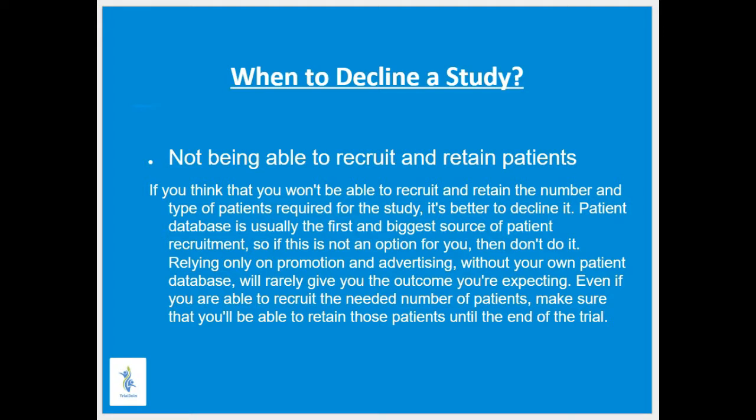Along with this, patient retention is just as important. You need to make sure that you are able to keep patients in your study. The commute to your research site, traffic, and the personal life of the patients are all variables that can affect patient retention.